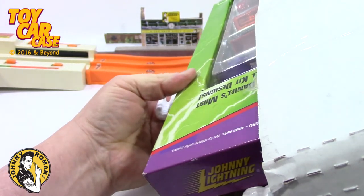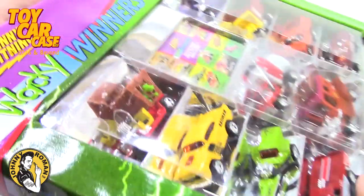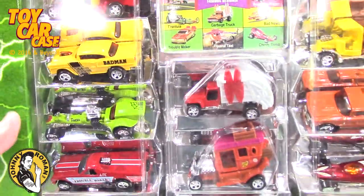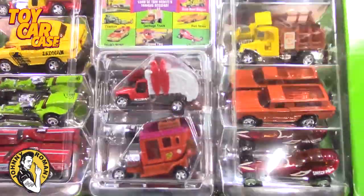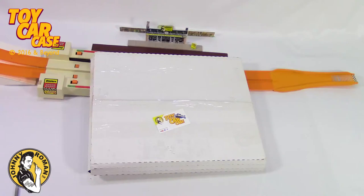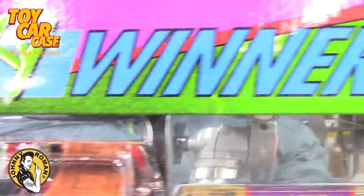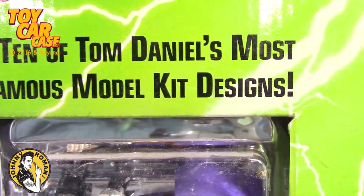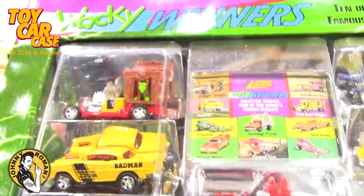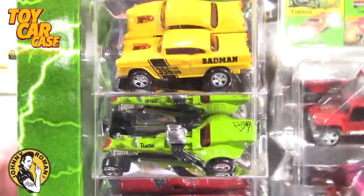Oh, packing peanuts. Oh my gosh! Oh, I'm dying! Look at this thing! Oh, this is crazy! Adam, this is amazing! Do you guys see what this is? It's Johnny Lightning! Wacky Winners, 10 of Tom Daniel's Most Famous Model Kit Designs. Oh, if you were here, you would be getting the biggest bear hug of your life.